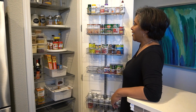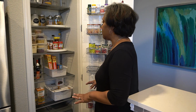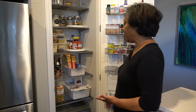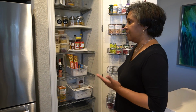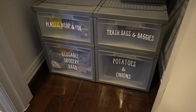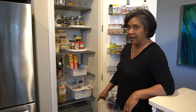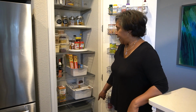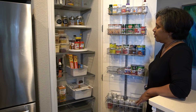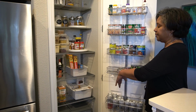I really like the way it turned out. Feel like I have so much more space and things aren't all jumbled. I can see at a glance everything that I have. I can't believe in 5 years I never thought to label these bins down here so they could really be designated for certain things, and I know what's in these drawers. And I think I have plenty of room for when we go buy groceries and we get more chips and more staples.